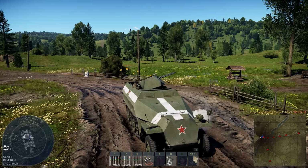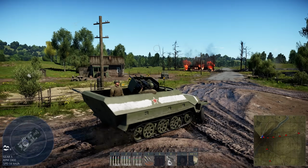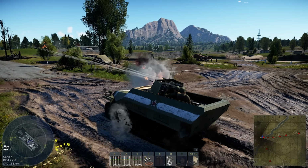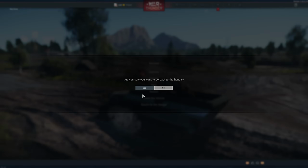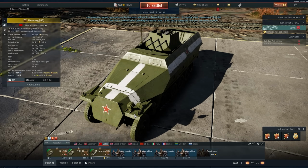So very, very cool. Of course, it's a half track, a little bit more mobile, but nothing too crazy. It doesn't have a lot of armor as well. So yeah, very good AA system for the BR as well. Kind of a lower BR, but the whole Russian theme here is less of a BR.